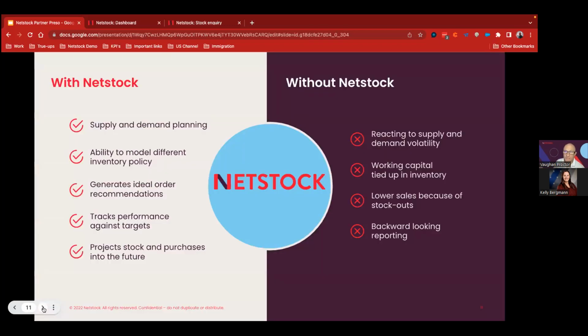All right, so with Netstock, there is automated supply and demand planning. They have the ability to model different inventory policy and see what effect that would have on the business. We can generate ideal orders at a touch of a button that we can send back to Sage 100. We can track performance against targets that have been set for the business. And we can also project into the future, sort of like the crystal ball, based on the forecasting and the policies that we've set. What does the future look like, and where's the business headed, and is that right, and should we adjust those policies accordingly?